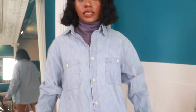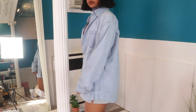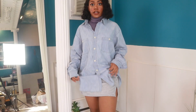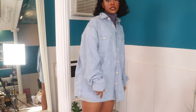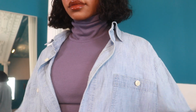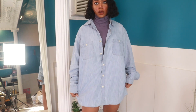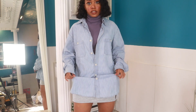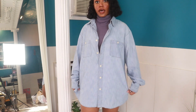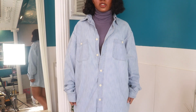I layered a turtleneck underneath this, so it's pretty oversized, and this is a light wash denim. I'm also wearing a skirt underneath, but I felt like this looks really cool with chunky boots and a cute little purple turtleneck. For this alone, it would be really cute if you opened up the top portion more and had it like this. If you have thicker thighs like myself, wear a skirt underneath so that if anything goes up, you just never know. This isn't an extra large men's, I think it's just a large actually.